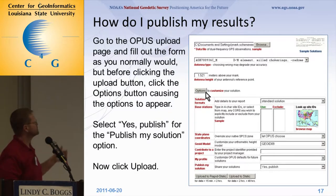How do you publish? Well, initially, you have to register your address, and that'll come up when you try to do this. But when you submit to OPUS, if you look down the page, I skipped past it the first time, but there's a neat little button there that says options. This is the top of the OPUS page. I've scrolled down a little bit. There's a neat little button that says options. You click on that, and a new part of the window appears.